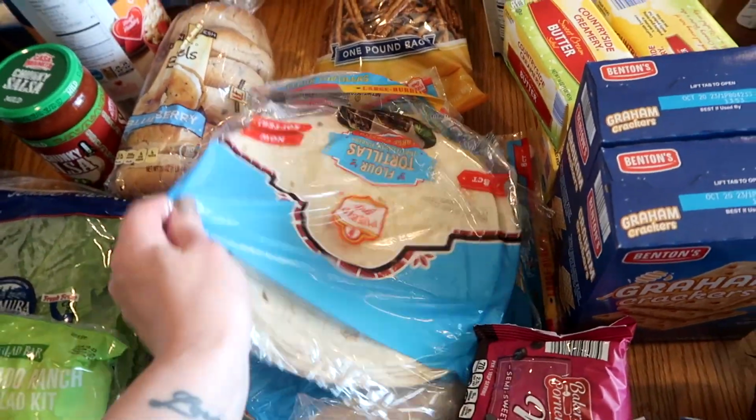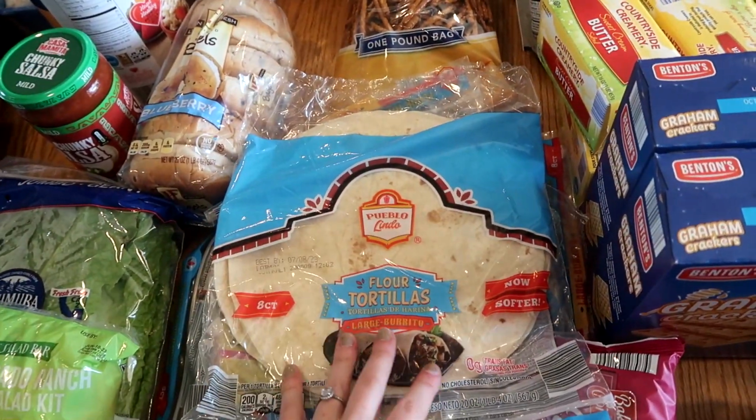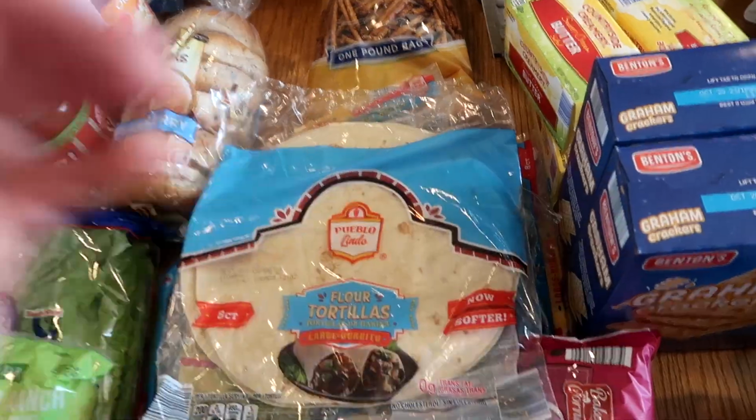I got 5 things of these large tortillas. My plan is with this. We are currently drowning in chicken eggs right now. People that I usually give them to don't need them right now, or they don't want them right now. Different things, just people don't need them quite yet. So we have so many.